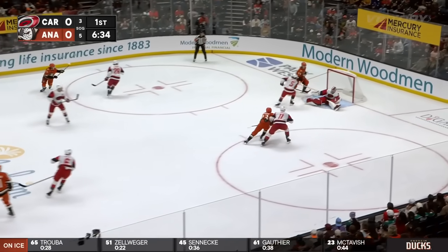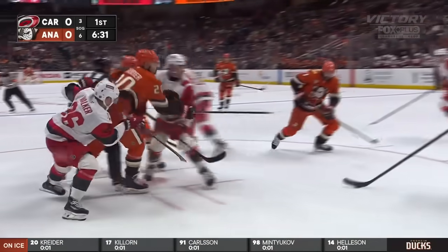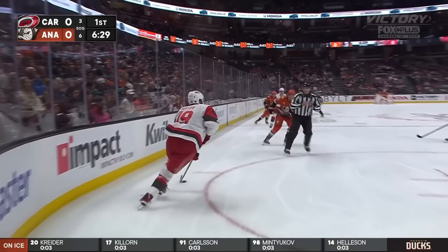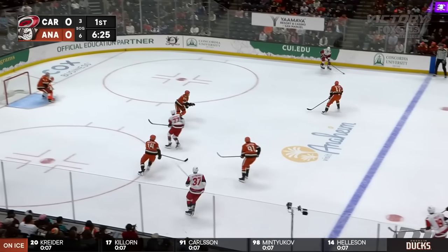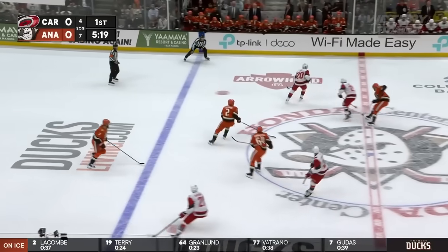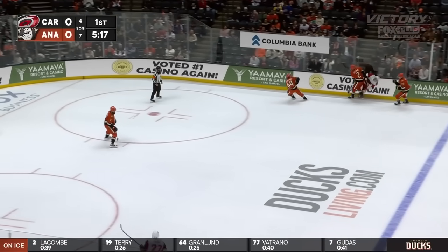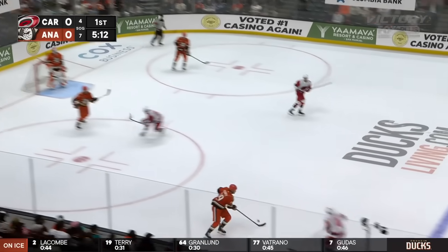Beckett was in the right place. There's a long shot from the line. Handcuffs Anderson. He's got a couple of near misses there as we remain scoreless. Svechnikov for Carolina enters the Anaheim zone, goes all the way around wide, and a long wrist shot. Aho drops it off. Jarvis trailing the play. Angled off by Lacombe. What a nice play by Jackson.